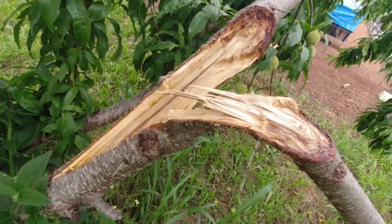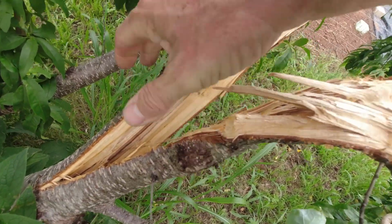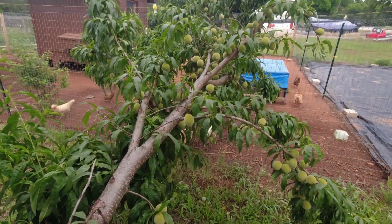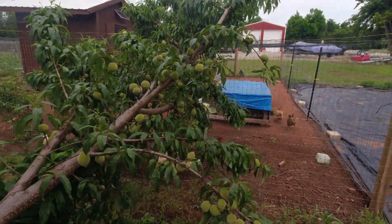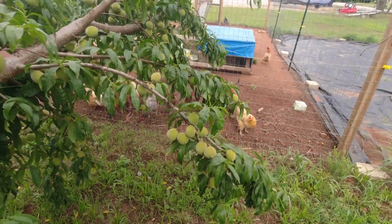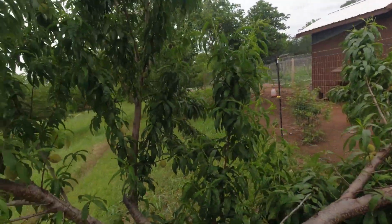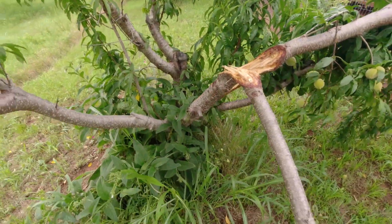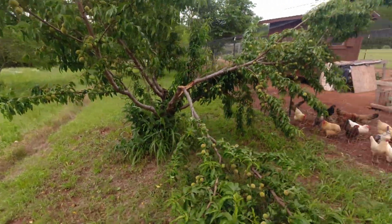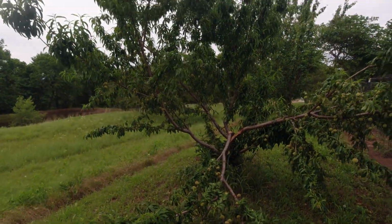So I don't know if I can maybe put a big hose clamp around this and at least maybe pull this one back up. Either way, we'll just leave it there and harvest peaches off of this if we can beat the raccoons to it, and get those, and then we'll trim this up. But it's going to be one ugly tree after that, because basically it took out the whole side of the tree.